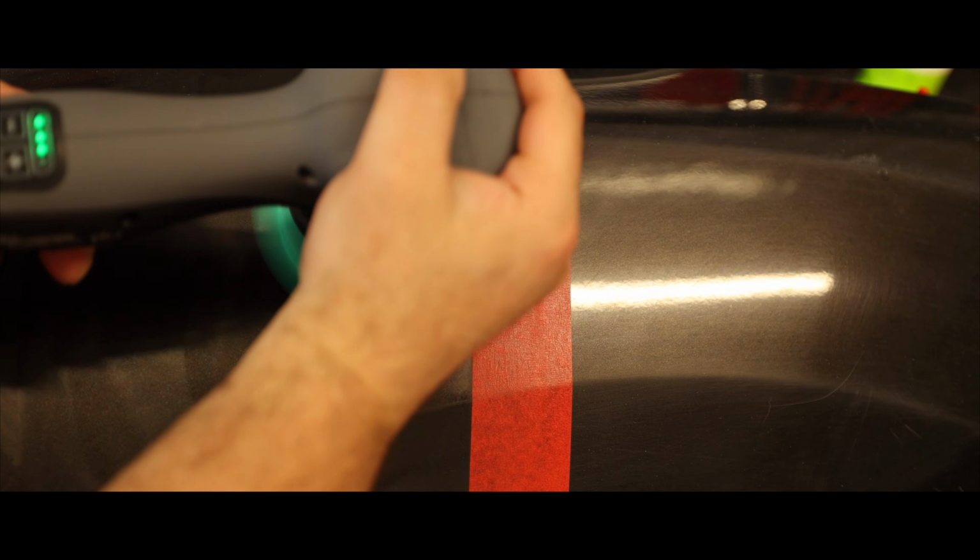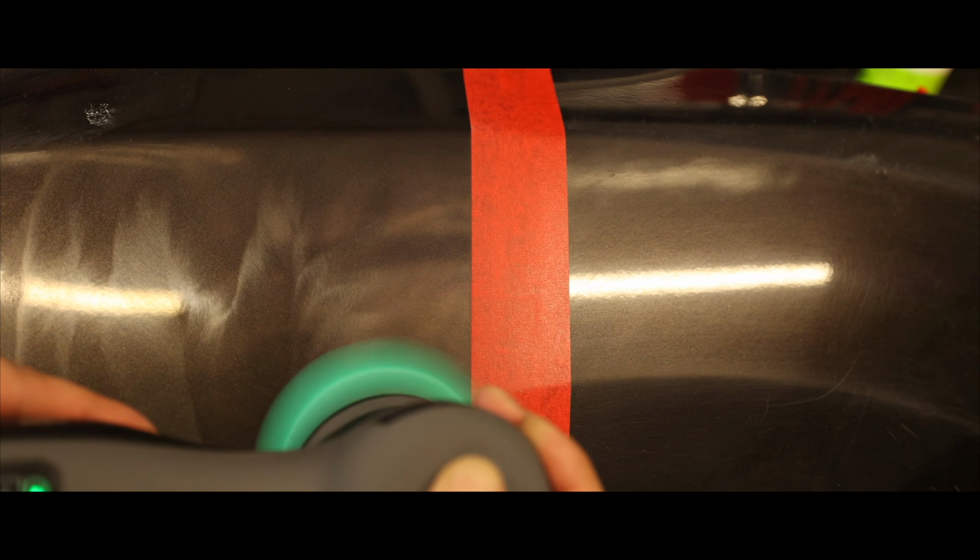Technique-wise, I'm just using 3 small drops on a fresh pad, starting out with a mid machine speed and light to moderate pressure. And then halfway through my cycle, I'm going to switch to a faster machine speed and use a little more pressure to finish off.